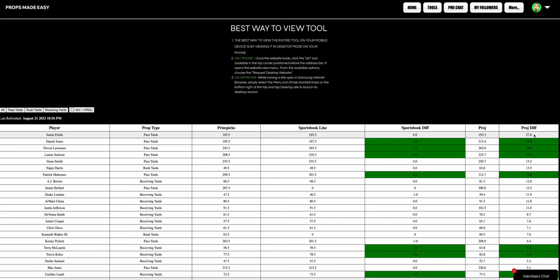27.8 projection differential on the over. Again, if it's a positive number, we like the over on the prop line. All right? If it's a negative number, we like the under on the prop line. So that would mean Justin Fields over 165.5 is a huge projection play.